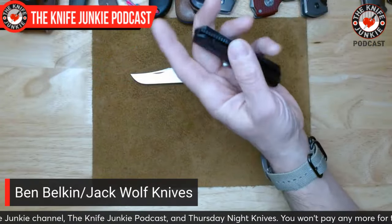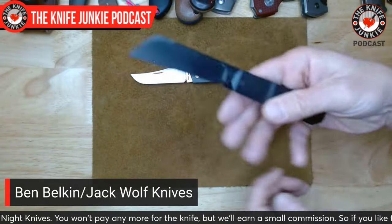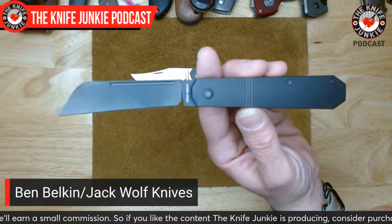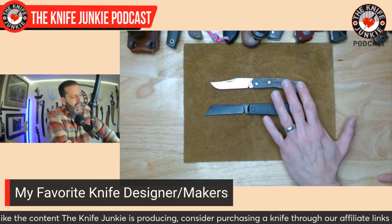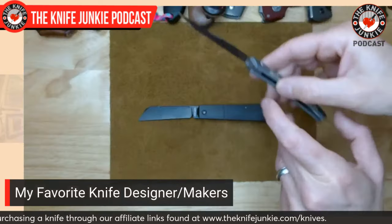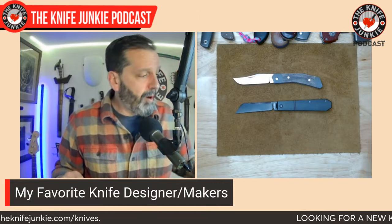This frame lock front flipper is the After Hours Jack, a folding locking version based on the Midnight Jack. So he's got versatility. He can do these locking knives, the bolster locking folder, the frame locking knives, and the traditional style slip joints relying on the kick as opposed to a backstop, stop pin. So the man can do it. He's got it all. Very, very versatile.